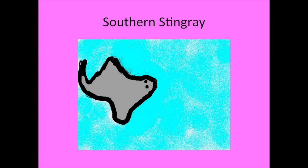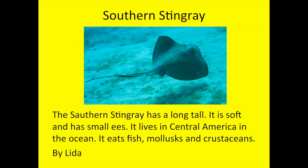My name is Lita. The animal I research is the southern stingray. The southern stingray has a long tail. It is soft and has small eyes. It lives in Central America in the ocean. It eats fish, mollusks, and crustaceans.